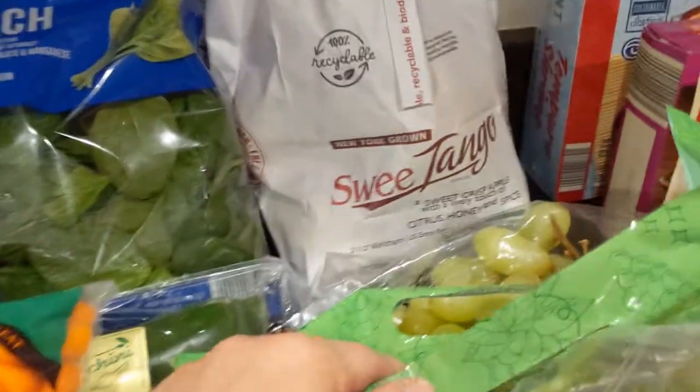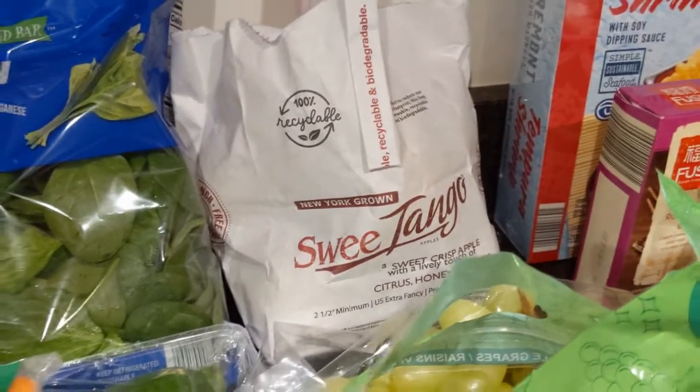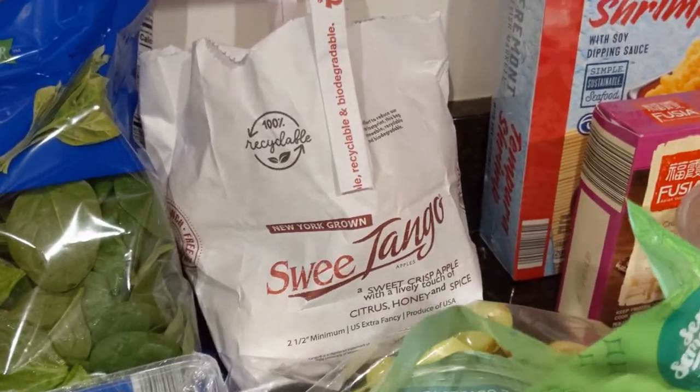So he pretty much used a whole bag. So I got another bag so he can air fry me more apples. And just like the sweet potatoes, it's a healthy snack.